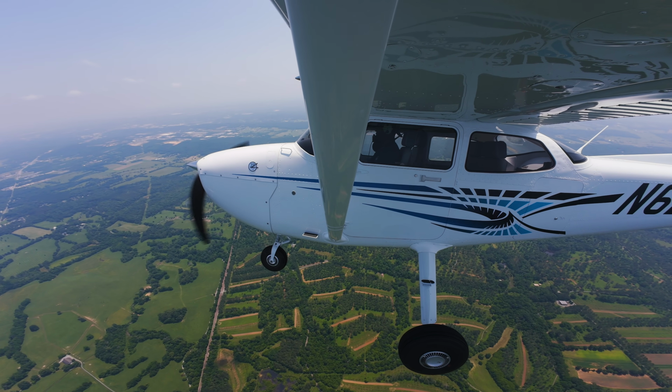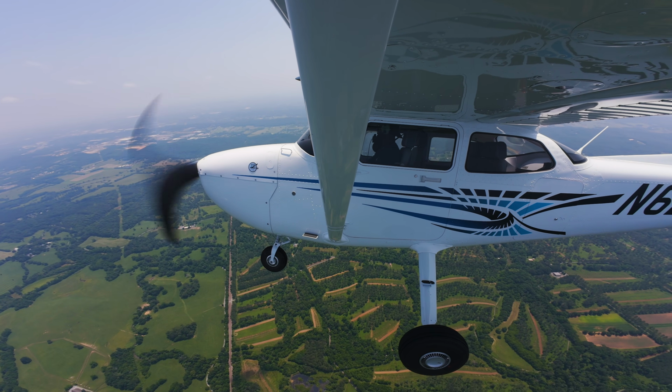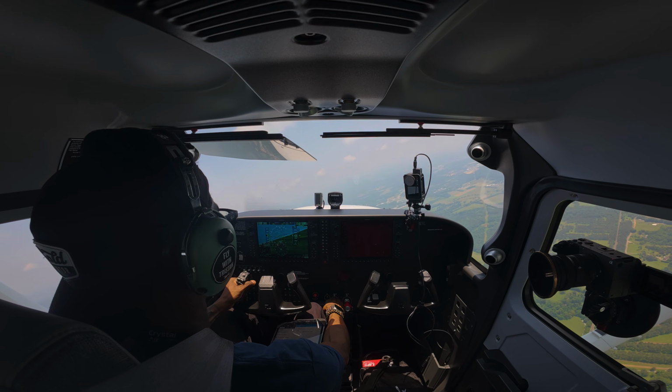Check 1009 Chattanooga departure, radar contact, turn left on course, VFR altitude, pilot's discretion. Left on course, altitude discretion, thanks.